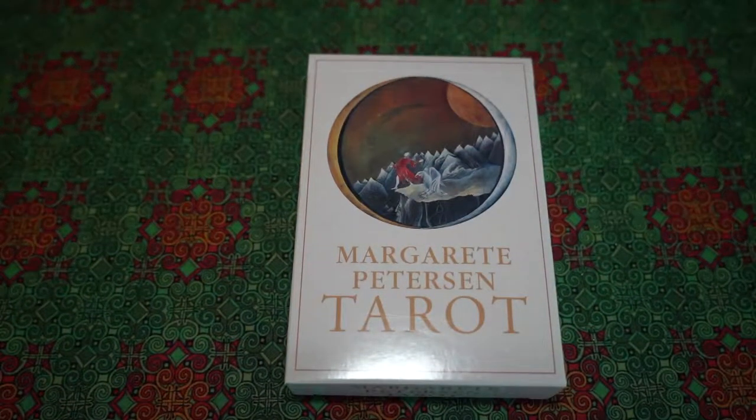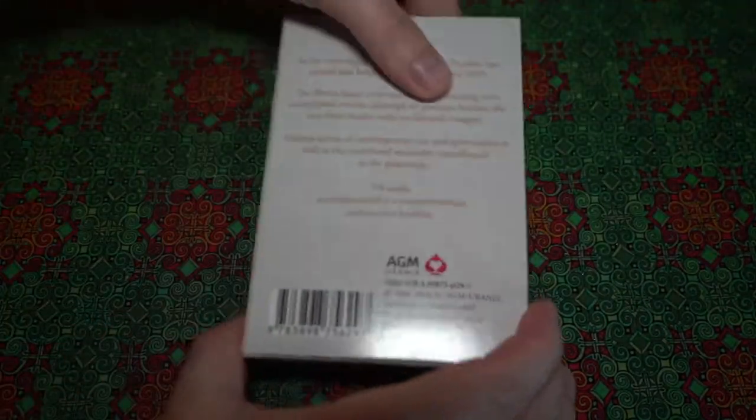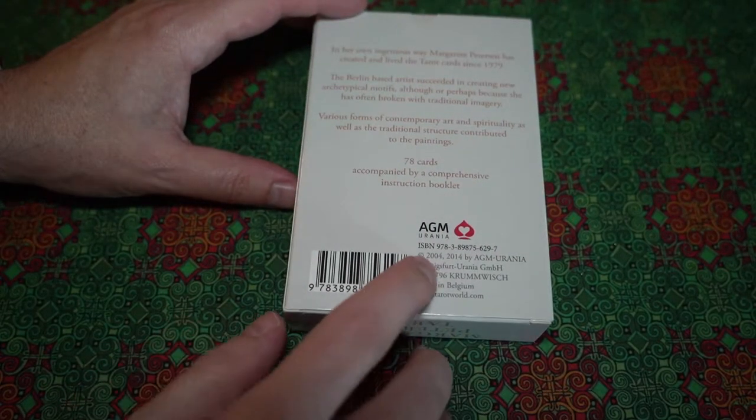This is the Margarete Petersen Tarot. I believe this is the first edition. This is the English edition. Aegean Urania. And, well, maybe this isn't the first.